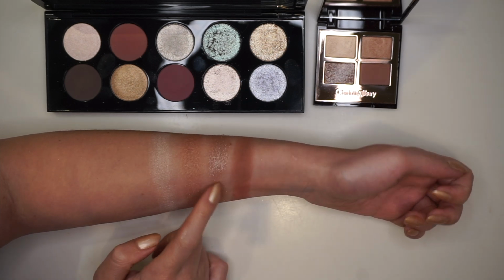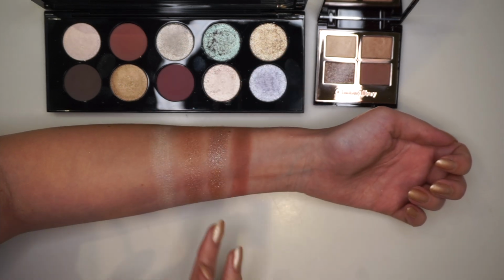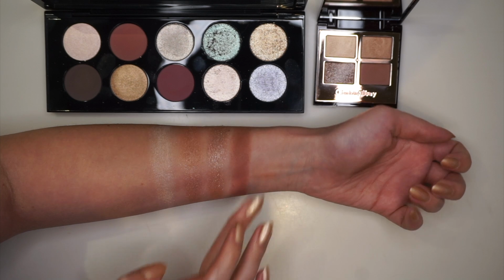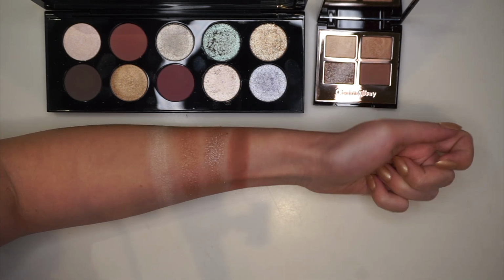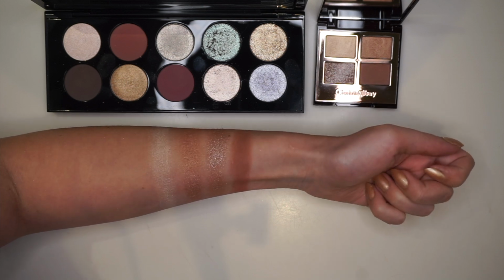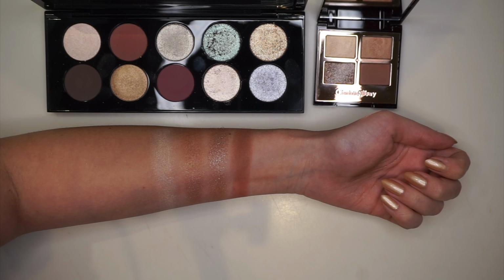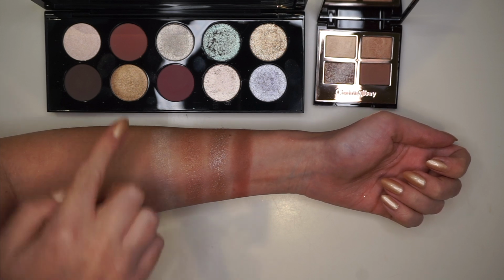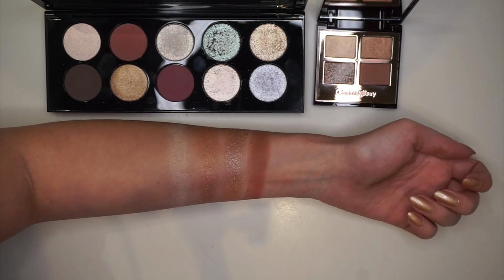Then for the sparkle topper shade, I used this one here, which is more gold, but I do have a theory that if I put this silver shade on top, which is below it, it creates almost exactly the same kind of shade, like that warmer base with a silver sparkle on top. Really, really similar. And then lastly in the palette we have this shade here, which is that matte right there. So similar vibes again, but not the same.